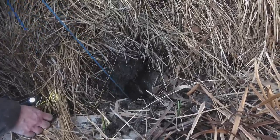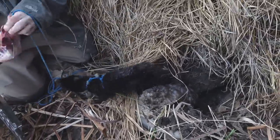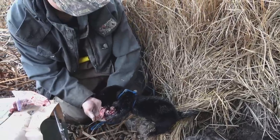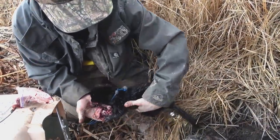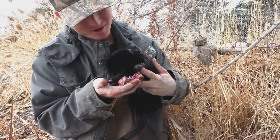There she goes. I think she's got it. Good girl. Come on. Good girl, nice. Mamba. Good girl, Mamba. There you go, good girl. Good mink. Oh, that's a good mink, Mamba. Good girl, you did it without even having your caching box.